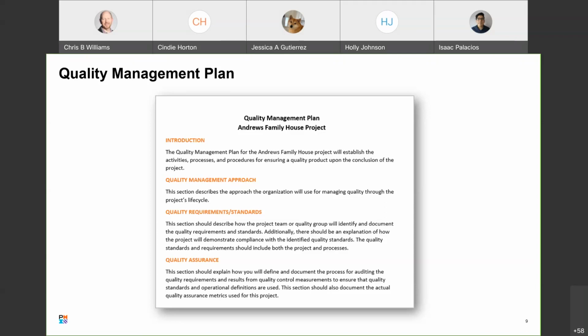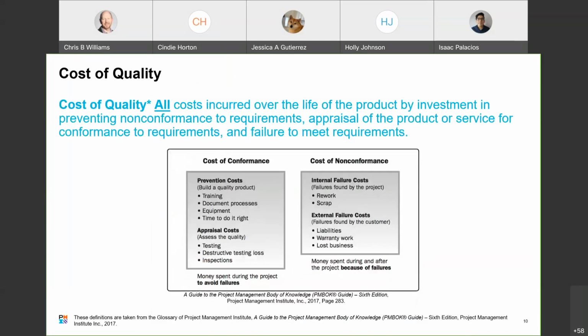And so that's how our quality management plan looks. And then now let's talk about some other key terms that you're going to want to be familiar with. Again, we're only going to be touching on some of those terms, but you'll want to make sure you're looking at your PMBOK and becoming familiar with all the terms, especially if you don't have a lot of experience in the quality planning process here, okay?